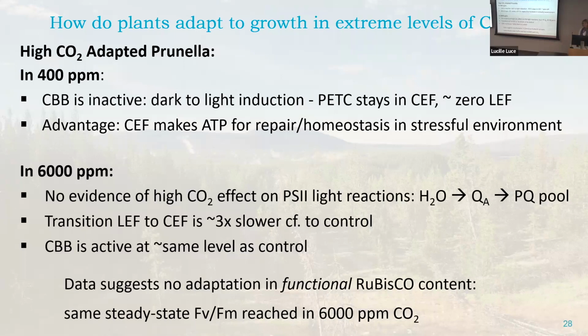Yeah. I have two questions. One is on that part right there. When you take the adapted plants and they're at the lower ppm, that's where you see the cyclic kick in, right? And you're generating too much ATP relative to NADP. Where does that ATP go if it doesn't get used? Where does it get shunted?